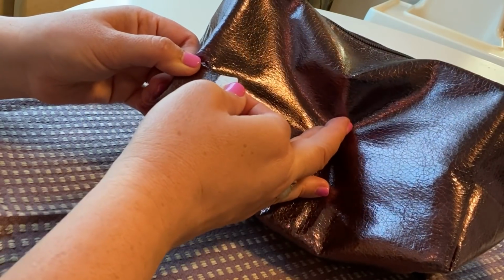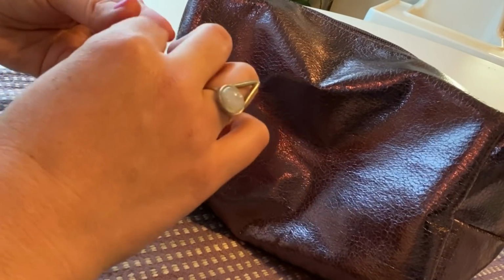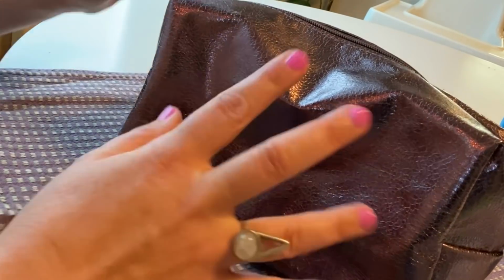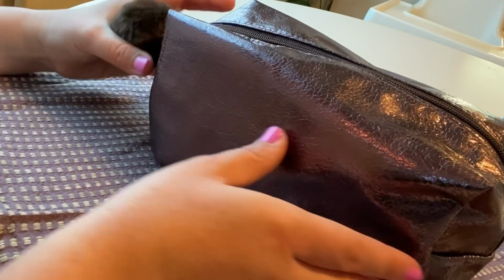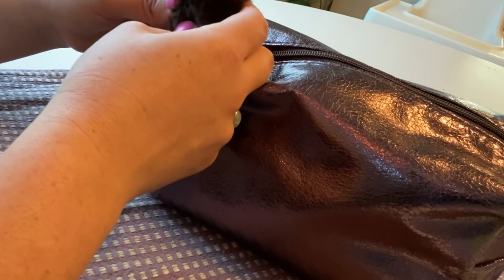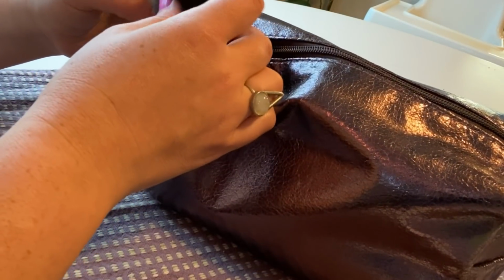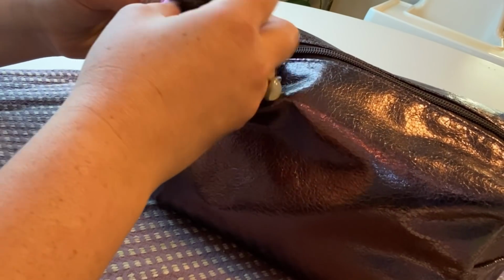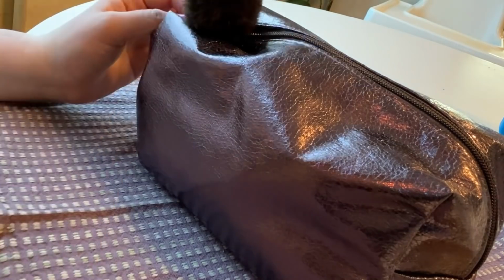Nice and slow. Whoops. Oh no. That's okay. We're gonna look at it just like this. And it has this zipper here with a lovely little fluff ball. So soft. So let's open up and I'm going to discuss what I think might be nice for you.